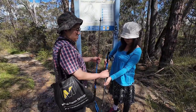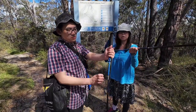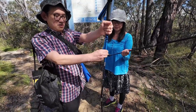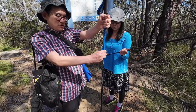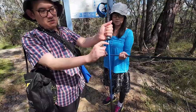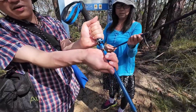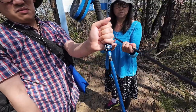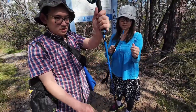How do I assemble it? This is the first time I use this one. Just grab this, and you pull it apart like this. Pull it a bit strong. You have to pull it apart until this clip clicks. Okay, click. That means it's locked. So there's a lock there. So yeah, now it's assembled.